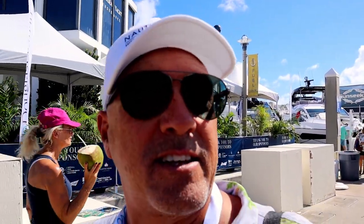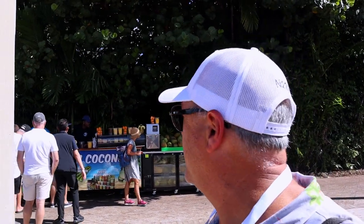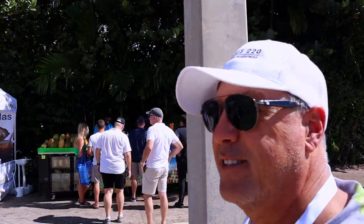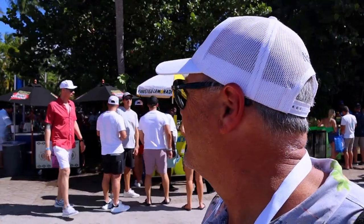My first time checking it out, and I don't know if that whistle is cocktail hour, because I'm all for that. It's hot out today. And of course they've got all the food and drinks that you could want. Fresh coconut, a little rum in it, that'd do you just right. Food smells real good right now.